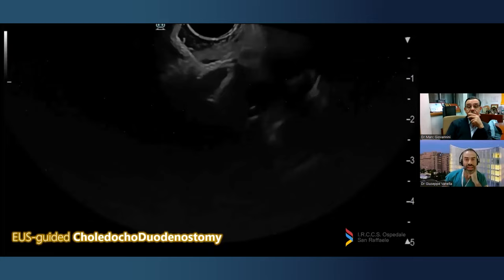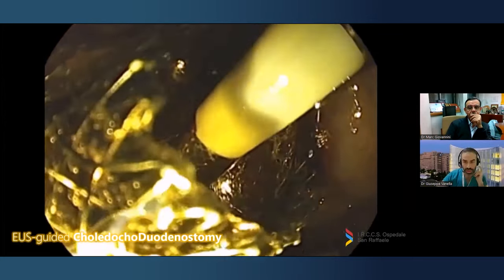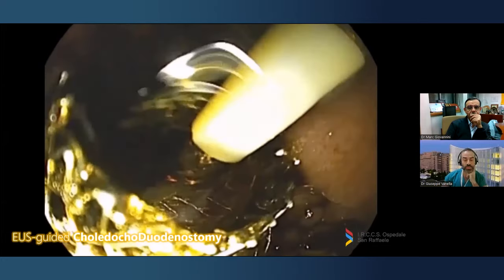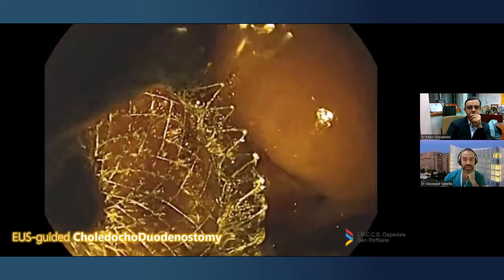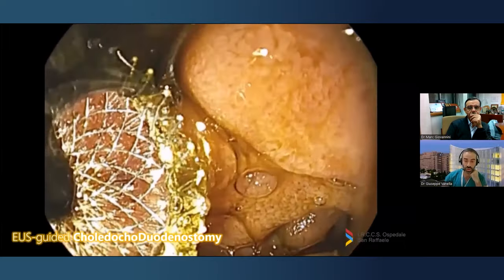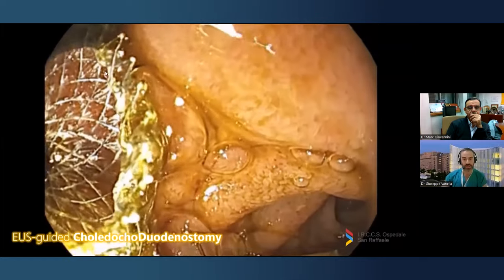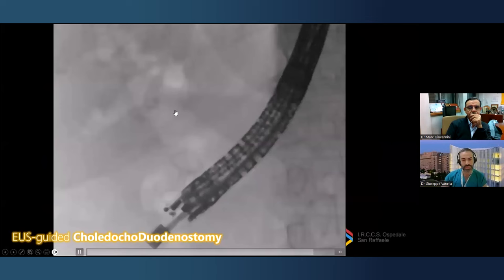What we usually aim for is a position towards the ileum, so we usually go deep in a long position in the duodenum and then point towards the ileum, and that should create a better position for the LAMS, to avoid injury of the contralateral wall, and probably also reduce the risk of dysfunction. Now you will see in a while a radiological confirmation of air inside the bile duct.